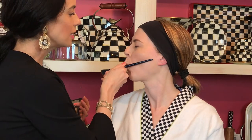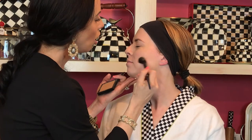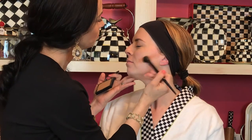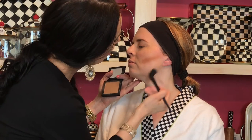So if she sucked in and made a weird fishy face, you can really see where that is. Okay, go ahead and relax, and we're just going to draw an imaginary line. Now, this may look incredibly severe to you, and you will see when I'm done why I'm doing it this way, okay? So then we're going to go down into the jawbone.